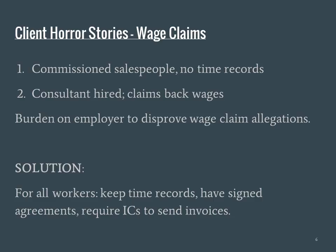With regard to the consultant, the labor commissioner investigator said that because the consultant's company was not incorporated in Nevada, they did not consider him an independent contractor. So while I don't know that that is necessarily a legitimate reason for finding the person to be an employee, the solution to avoid either one of these is to make sure for all of your workers, regardless of how they're paid, keep your time records, make sure that you have signed independent contractor and employee agreements that outline all of the duties and obligations.